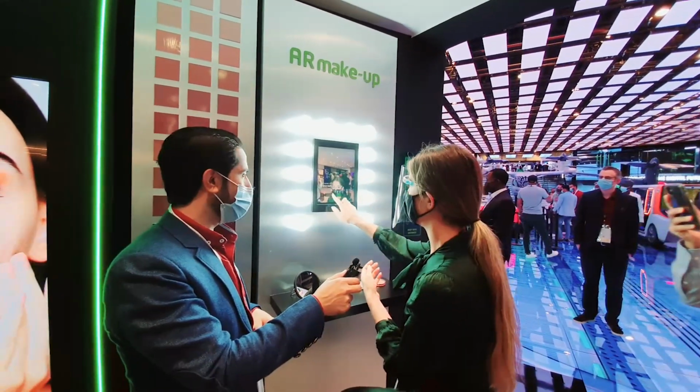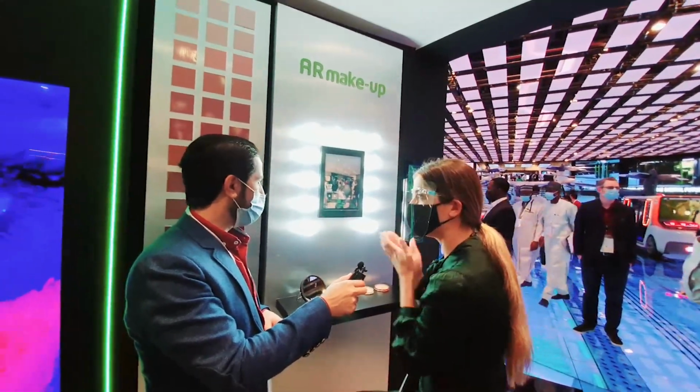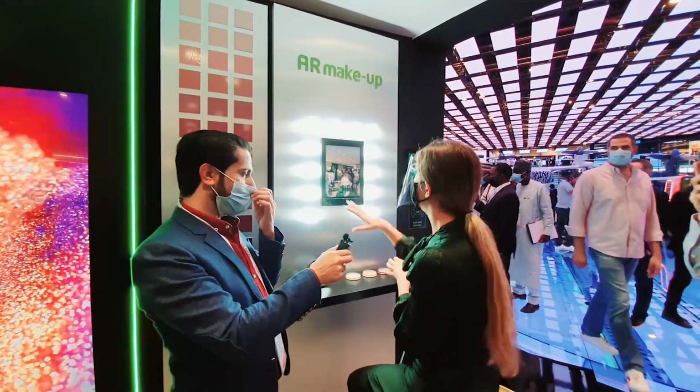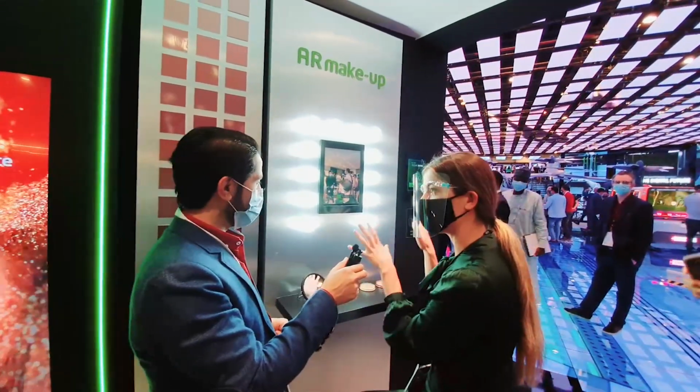So, for instance, if I wanted to choose a blusher, instead of actually having to apply it on myself and use my hands and germs and stuff, especially with COVID and everything going on, you've got a way of doing it and checking out the product interactively without having to touch it.